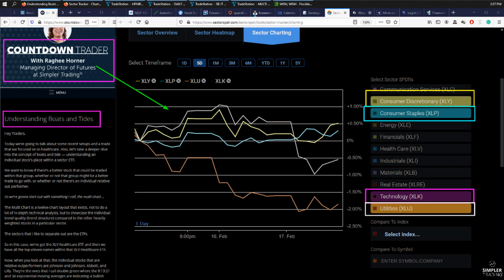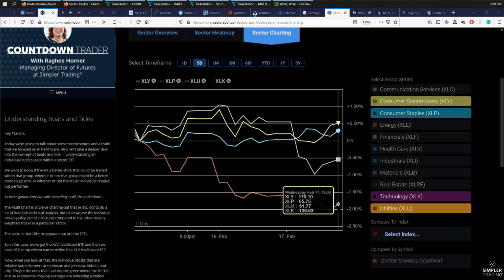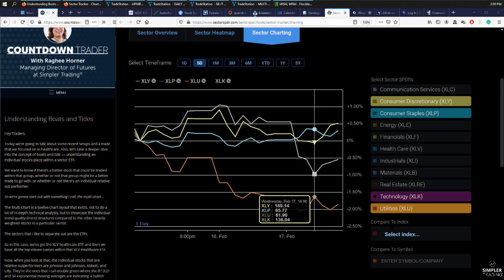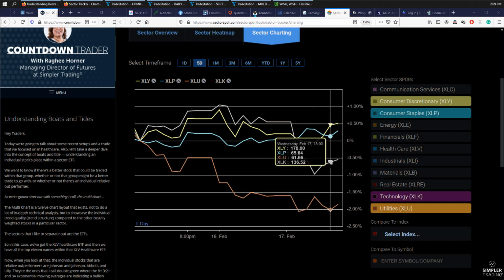Well, let's start off with utilities. Are we seeing a lot of movement into utilities? That is this orange line here. Not really. I mean, it's ticking up. What I would expect first is a tick up in staples, this blue line here. And we are seeing that. But I can't say that we're seeing the market flee out of consumer discretionary or even fleeing out of tech either. This is the XLK. So if and when I start to see, say, for example, the XLU and the XLP move higher while XLY and XLK move lower, we might have something to be concerned about.